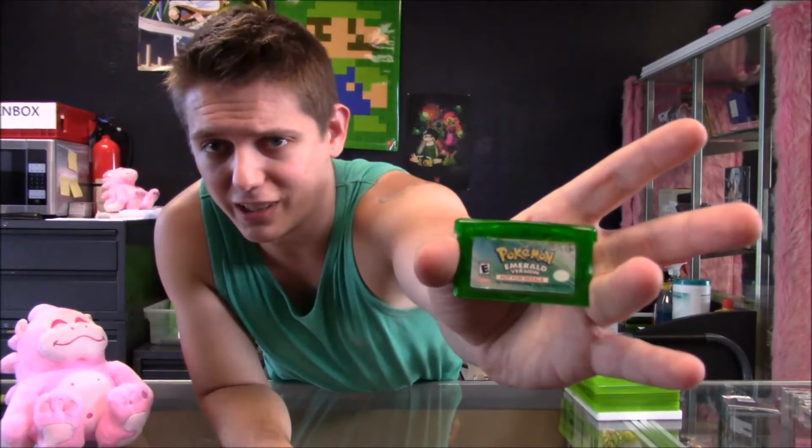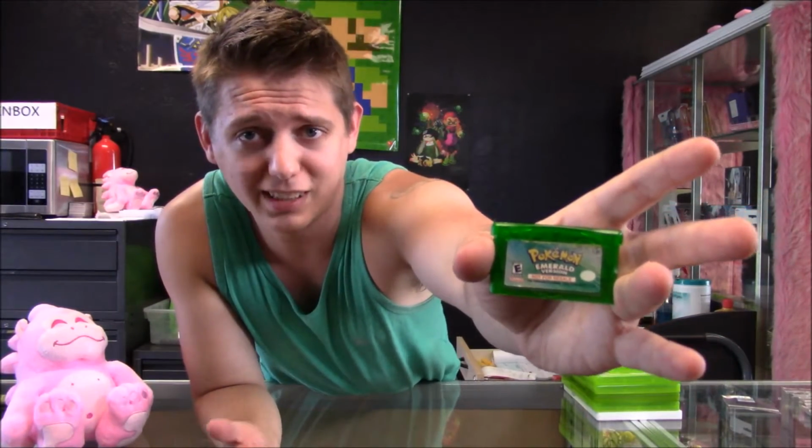Also, we have Pokemon Emerald Not for Resale version. There's nothing different about this and the original Pokemon Emerald, except for the label, so, you know, collectors only. Finally, I have one of the unlicensed Game Boy games. It's Joshua. Now, you see a lot of these unlicensed Wisdom Tree games for the original Nintendo, but it's a little less common on the Game Boy. So, this game isn't so great, like I said, but it is a great collector's item. You really don't see this every day.